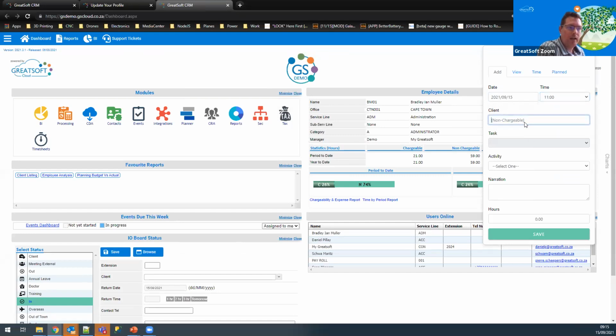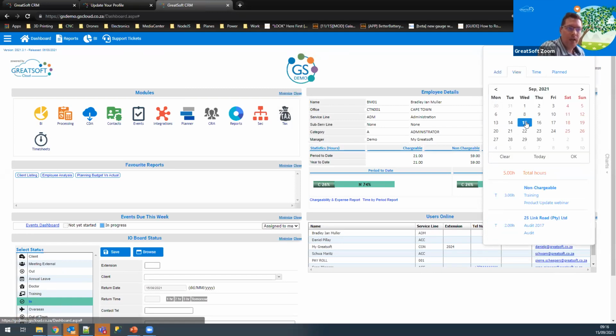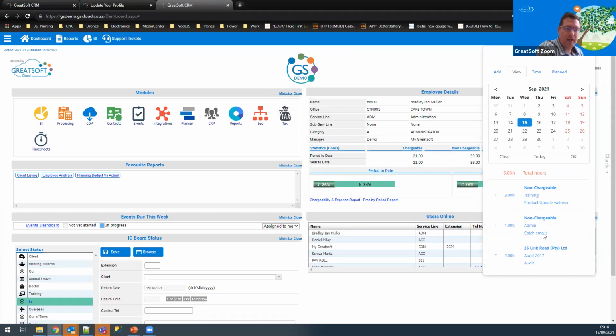So 11 o'clock, I'm maybe going to do non-chargeable time. And let's just call it admin work. And I'm going to catch up emails. Okay. And I can go and put an hour there. All right. So straight from any screen, I can quickly go and put time in. If I want to go see what time I've put in, I can come over to my view and I can actually go and see here on the 15th, I've put in my training, I've put in my admin, and I've put in my audit time as well. Okay. So that's the little view. So it's quite nice if you want to just snap and quickly see which days you've done things. You can go back in time.